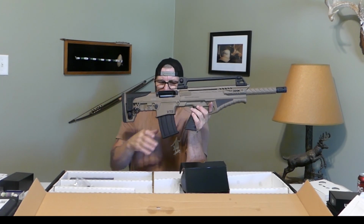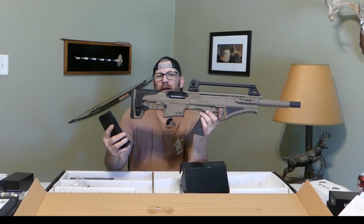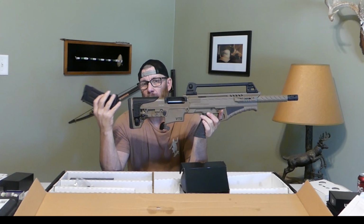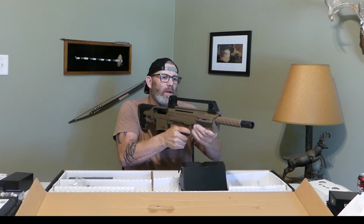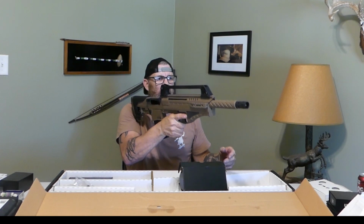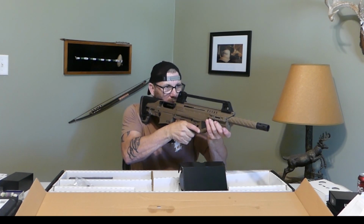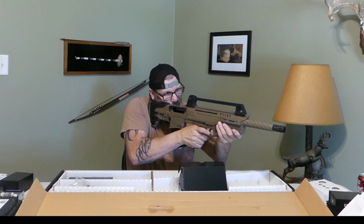So you got two magazines that come with it. So 2 5-round magazines. You can actually get 2-round, 5-round, and 10-round, I think, from this company. Shoulder pad here. Pretty comfortable for me. I'm not real long. I mean, I have long arms, but it's pretty comfortable for me. If you were 6 foot something and had longer arms, it may be pretty tight for you. But for a guy that's 5'7", 5'8", it's absolutely perfect size.